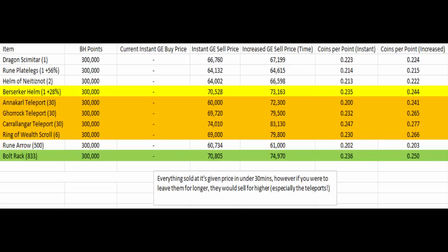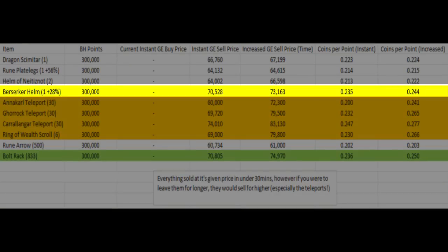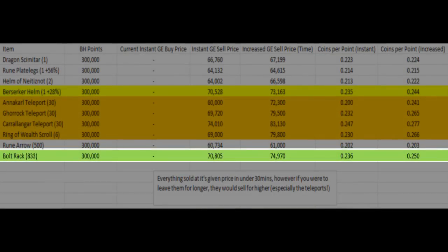So as you can see, quite conclusive results. The best ones to buy from the shop were the tabs and the Ring of Wealth scrolls. However, of course, as I just said, these are less traded, so they will take longer to sell. However, if you are after more of a quick sell, then I'd recommend either the Berserker Helm or the Bolt Rack. As you can see, they're quite good coins per point.